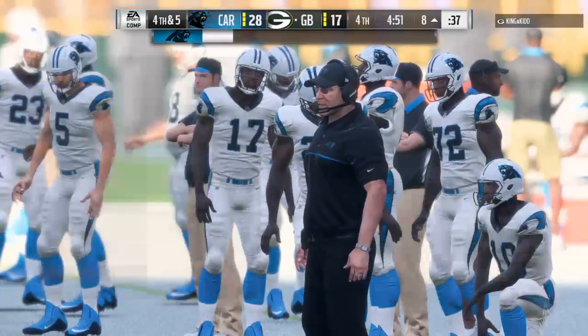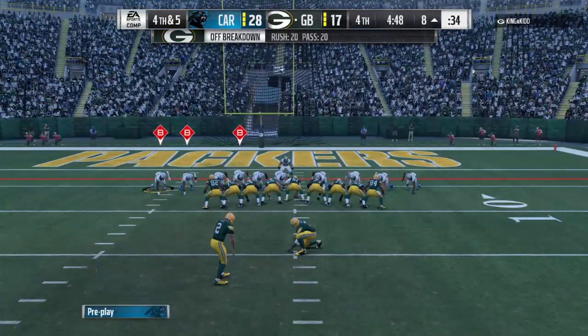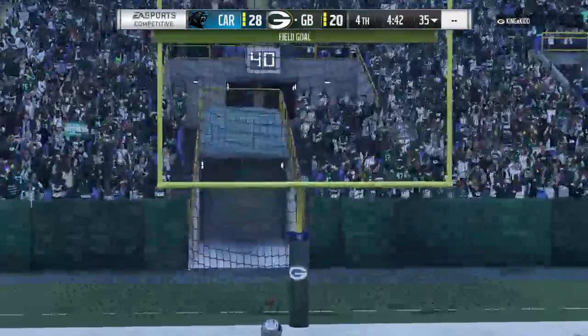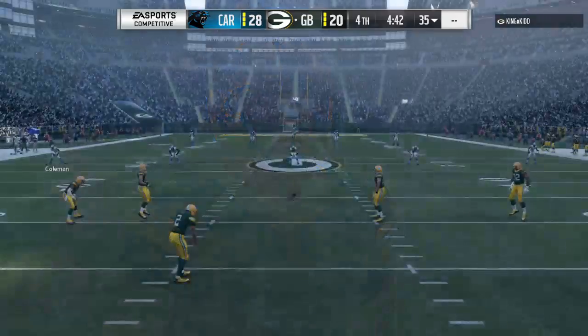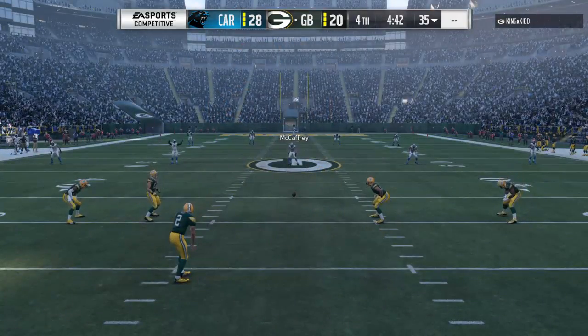I wonder what was going through his mind when he got the play call. He just got sacked on the previous play. He knows they're coming after him again. A little bit of guts to stand in there, take the hit, and successfully complete the screen pass. Really well done. All right, so you needed 2 scores to get back in the game. The field goal then maybe not exactly what they wanted, but it's a necessary first step.